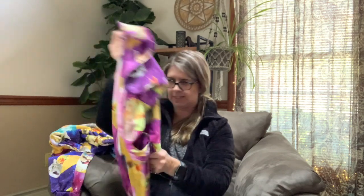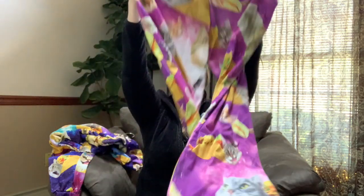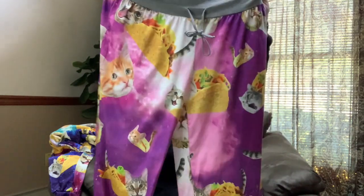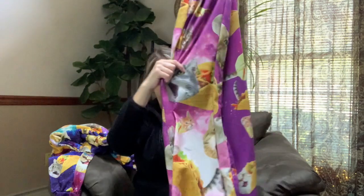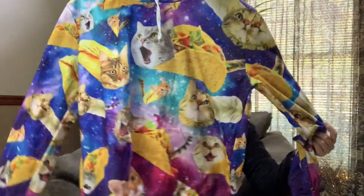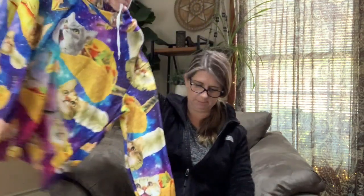All right, then I picked up some hideous clothing because you guys know I love this weird stuff. And I think somebody's going to buy these. These are like pajama pants, size XL. Cats and tacos. With this like space print, cosmic cats and tacos. I couldn't leave it behind. It just seemed like I had to pick it up. And then here's like the hoodie that I guess you could wear as a pajama top. I think that's XL too. 2XL. We'll see.